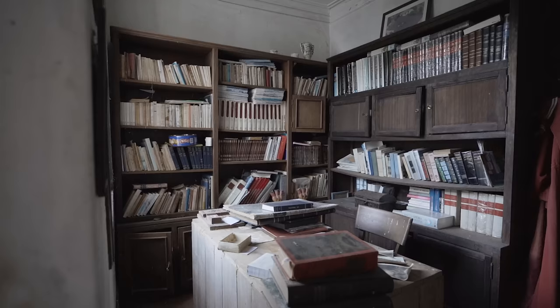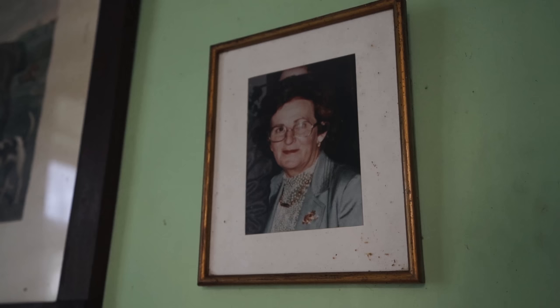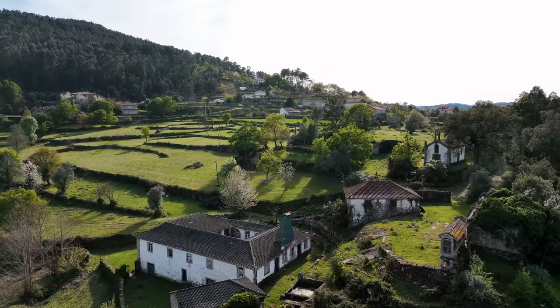Amongst the remnants of time, we uncovered the solitary medical records belonging to Nilsa, dated 2003, possibly the last inhabitant before abandonment befell this grandeur. Today we embark on an exploration, revealing the derelict beauty of this forgotten mansion, breathing life into its silent history.